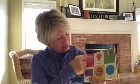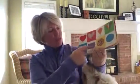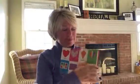Oh, and look, these are our shapes. A red heart. And look, that's a candy heart. And purple, it's a rectangle, just like this set of paints is a rectangle. And look, a triangle, just like a kite. And a circle, just like pizza. Yum.